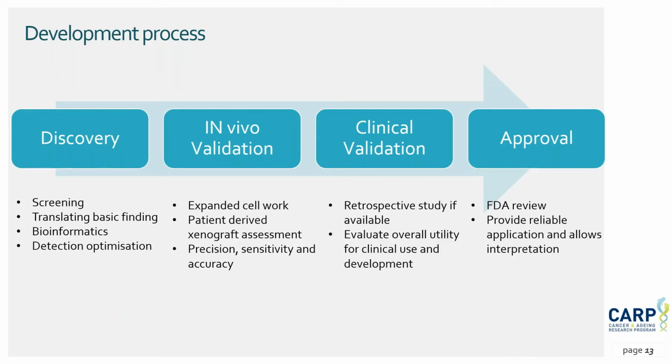So for my project, this is the basic outline we were looking at to develop a biomarker. This can be quite different for different projects. But the basic steps we have been doing is initially the discovery phase. So this is the basic research, screening to identify a potential biomarker. And this is how we identified SASH1. Through this phase, we also wanted to get a good detection system. So this is where we optimized to show that it was actually the protein of SASH1 we had to look at, not the mRNA.